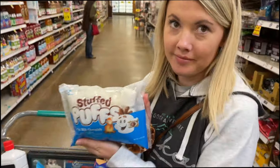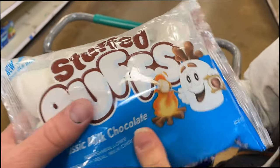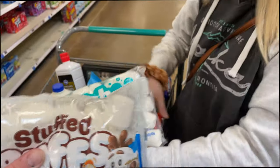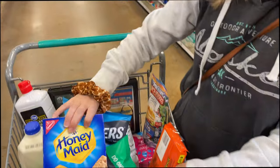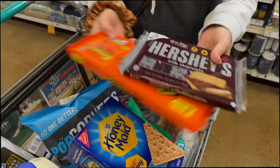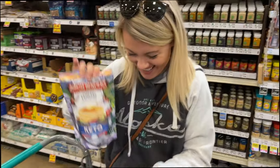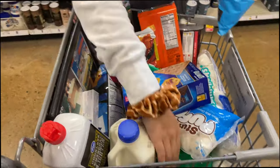I found these. Ooh, the stuffed ones. Stuffed. Has milk chocolate inside those. It's such a great idea. I just got regular. Cool. Got graham crackers, and then of course, Reese's and chocolate. Yep. And then I found the gluten-free pancake mix. This is for me. That's the best, honestly. And then these are 2 for $5.